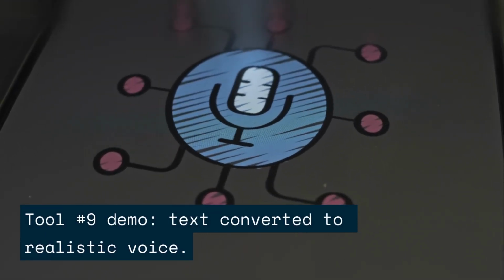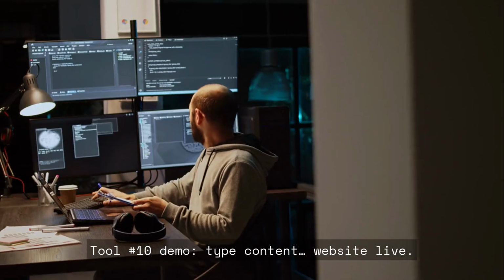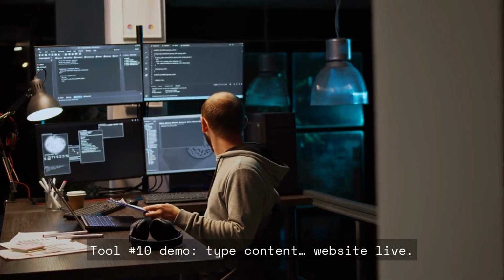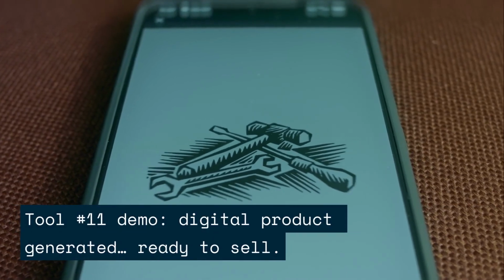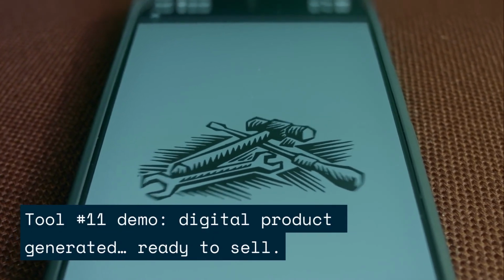Text converted to realistic voice. Tool number 10 demo. Type content, website live. Tool number 11 demo. Digital product generated, ready to sell. Notice the speed? That's power.